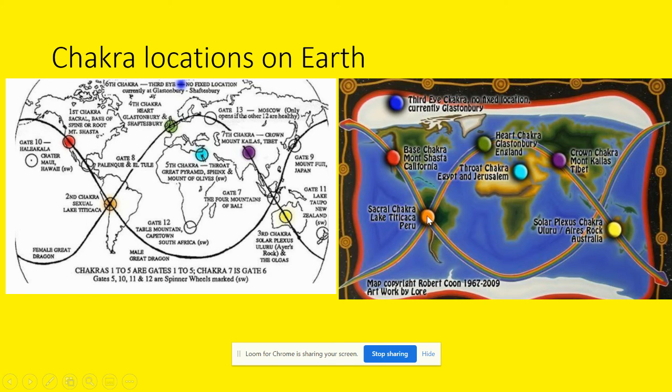Orange sacral chakra is at Lake Titicaca in Peru, which is at a really high altitude. Solar plexus chakra, on here it's at Uluru in Australia, but I've also seen it in South Africa. So I think it's a bit of both. They are on the same latitude. Then moving up, we've got green, the heart chakra at Glastonbury.